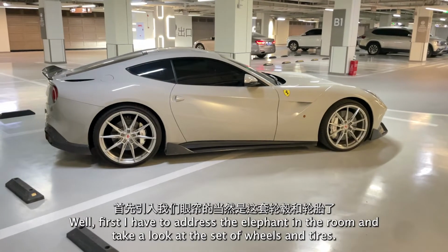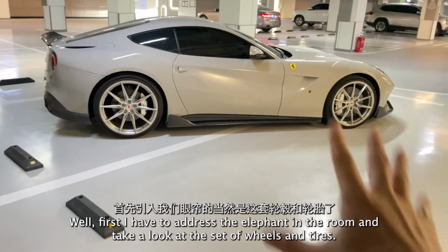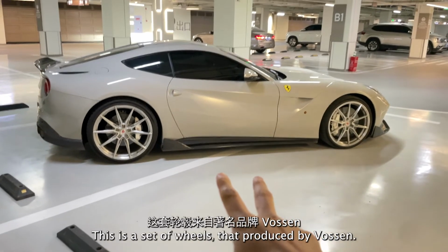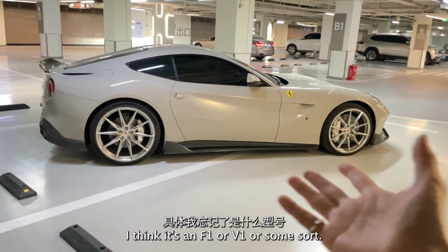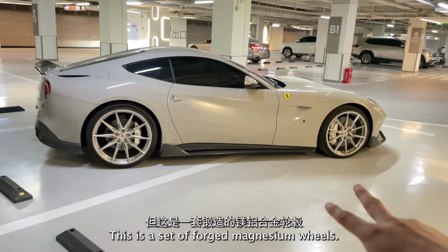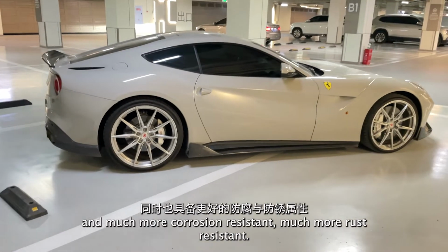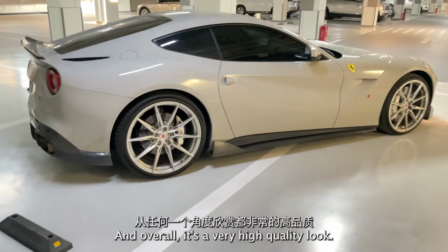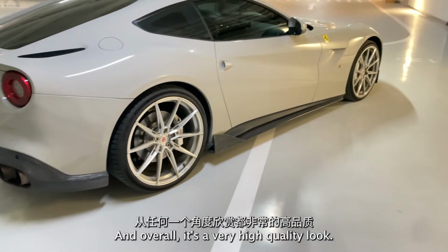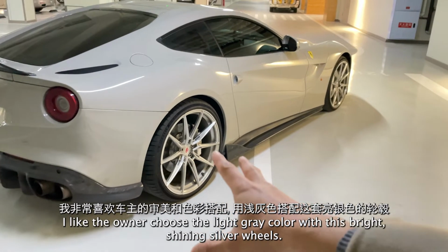Now first, I have to address the elephant in the room and take a look at this set of wheels and tires. This is a set of wheels produced by Vossen. I think it's Vossen F1 or V1 or some sort. This is a set of forged magnesium wheels. Magnesium wheels are much lighter and much more corrosion resistant, much more rust resistant. And overall, it's a very high quality look. I like that the owner chose the light gray color with these bright shining silver wheels.